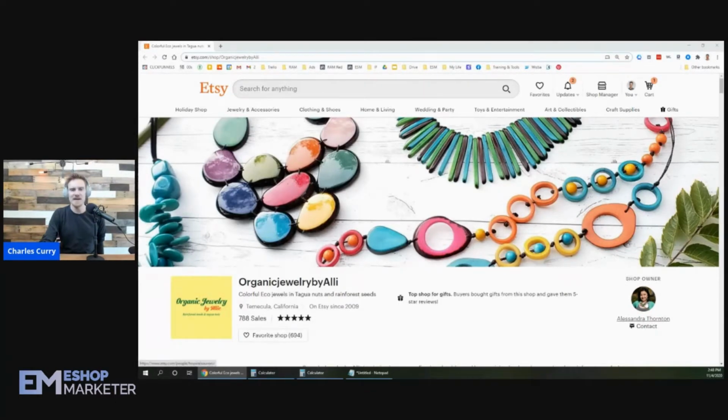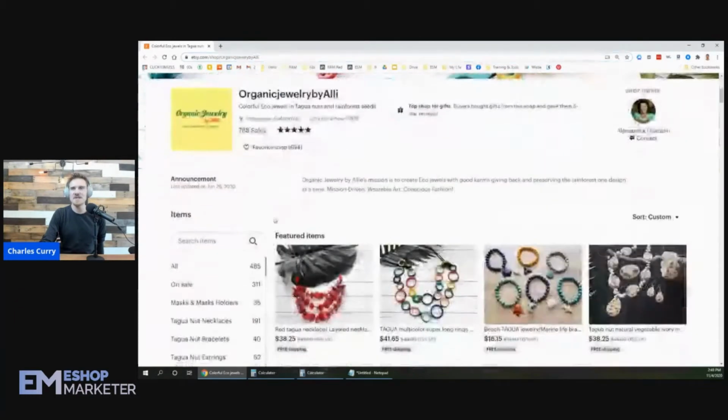She's got her nice smiling photo over here, so I know who I'm buying from. And look at this, top shop for gifts. I haven't seen that one before. Buyers bought gifts from the shop and gave them 5-star reviews. That's great. So she's doing a good job here.